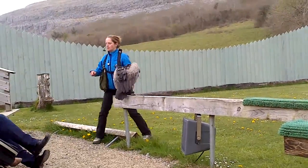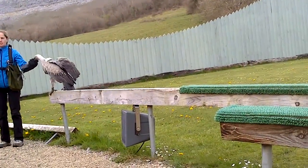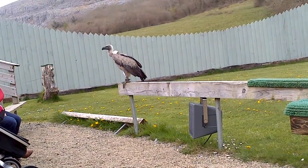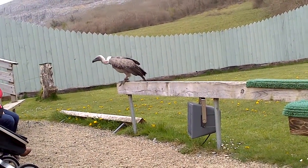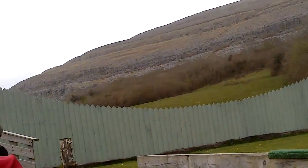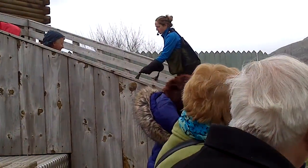So Dyson's a whiteback vulture. He's from open savanna regions in Africa. They're fairly widespread. Henry, on the other hand, is a Rüppell's vulture. They're found in just a thin band below the Sahara called the Sahel. It just runs from the west to the east coast. So in the wild, their territories are likely to overlap.